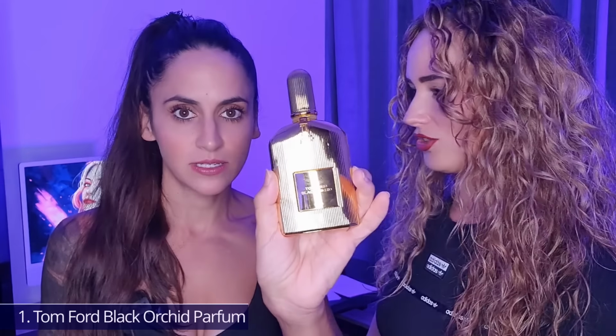Look how beautiful the bottle is. No, it is beautiful. The bottle, and you like this one more than the black bottle, right? Oh, you like that one as well. No, I just love the smell. I just love this. Okay. No discussion. Try this.